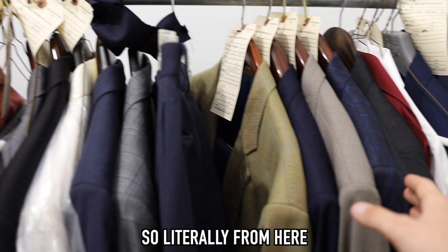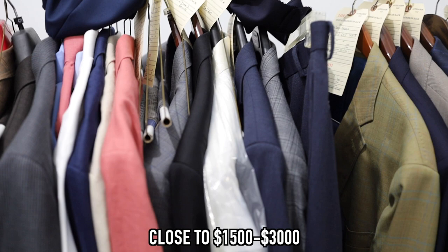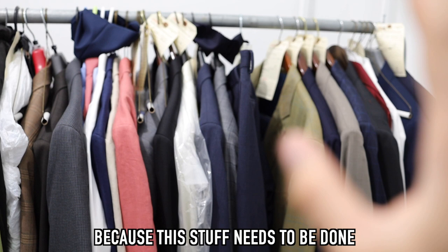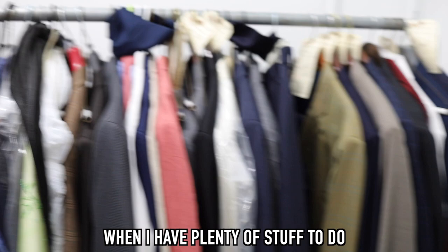So literally from here, I didn't even add in this stuff, but from here to about here, there's probably close to $1,500, $3,000. And this is kind of the reason why I didn't want to go too long on the boat cover, because this stuff needs done. It needs to be done probably this week or next week, and I can't mess around with doing low budget boat work for people when I have plenty of stuff to go.